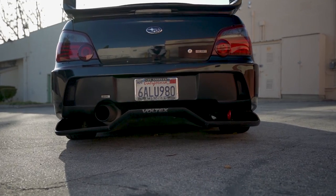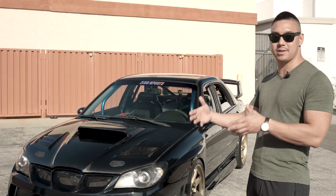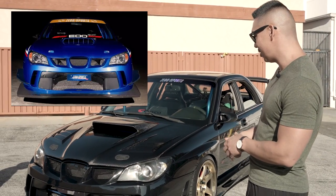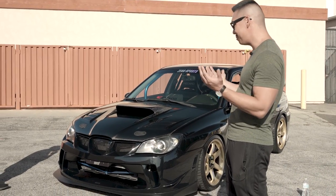This bumper looks really crazy because it was made for the actual Zerosports Time Attack race car, and that car had a V mount in the front, so it has a massive opening for that V mount. Of course, I don't have a V mount. It'd be cool to have one, maybe one day.